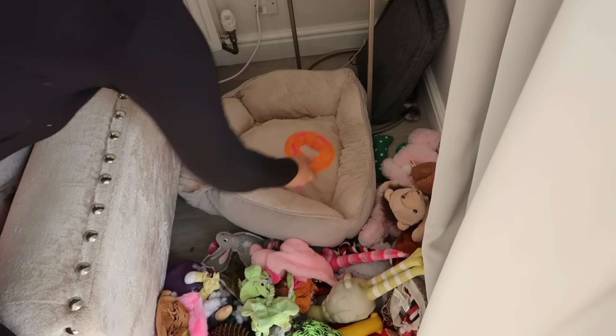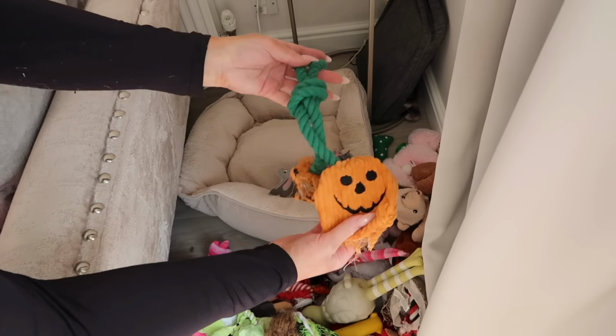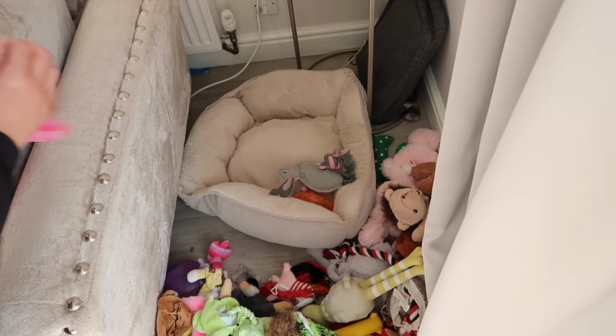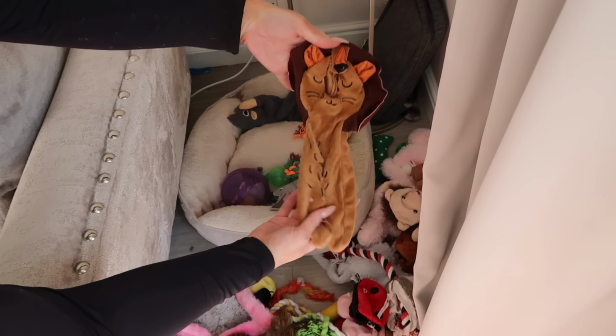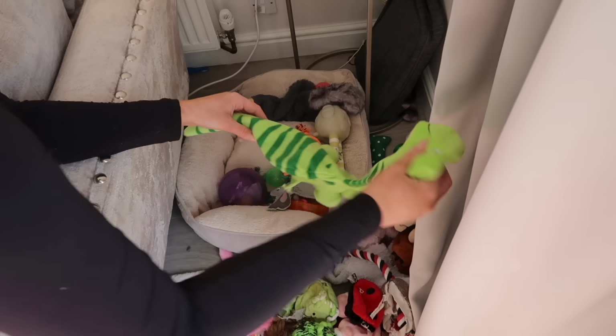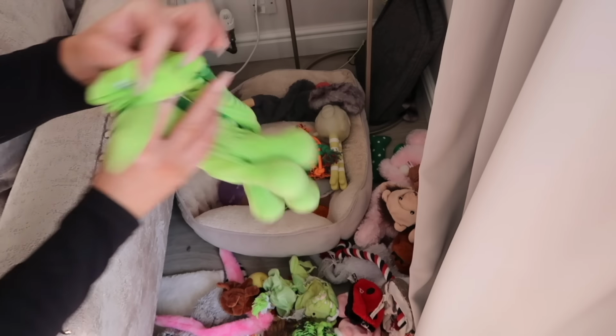She loves this. That can stay. And that's a new toy. I don't think she really plays this one. Halloween, that can go. And the leg can go as well. I think it's time to say goodbye to this one. And this one. Mr. Lion. Oh my goodness. Look at this dinosaur. Again, I never see her play with this, so that can go.